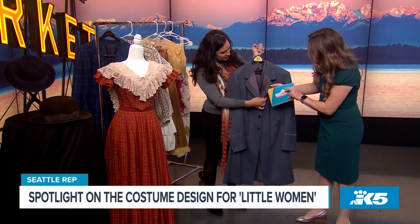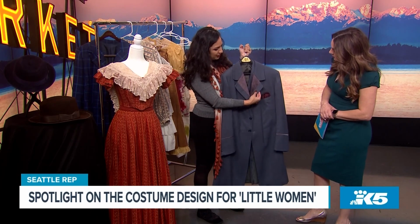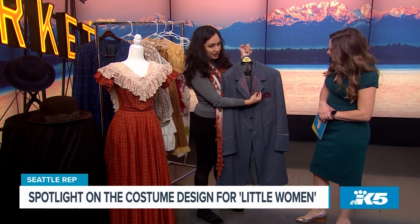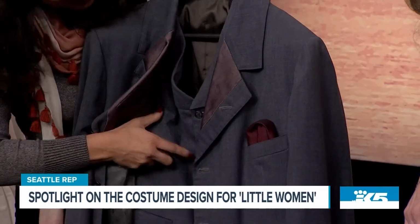And you were pointing out to me that this is all hand stitched. This is all hand stitched. This is like extremely special. This is a hand done buttonhole, and every single buttonhole on this entire ensemble is hand done.